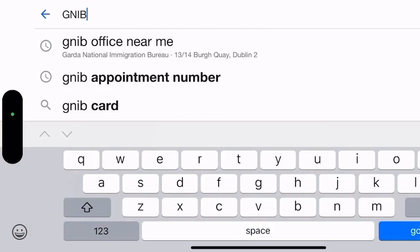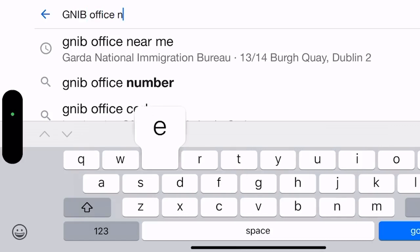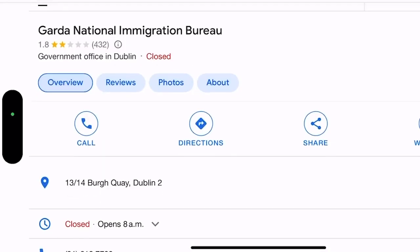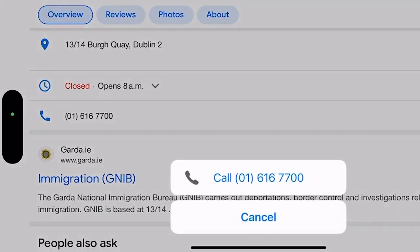To apply for a residency card, which is called the GNIB card, you need to go online and then search GNIB office near me. So there'll be a list of numbers that will come on your page, and then you can now call and then book for an appointment. Okay, so finally, if you have been able to book for an appointment, you are going to receive an email confirming that you've been booked for an appointment, which is going to state the date of your appointment and also the time that you need to show up for your appointment.